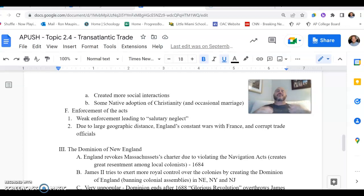You are going to see a very robust smuggling environment, an ecosystem, if you will, emerge in British colonial America. People selling to one another on the down low. People selling goods to the Caribbean, with enforcement officials getting bribed and looking the other way. So it's not as bad as it appears.